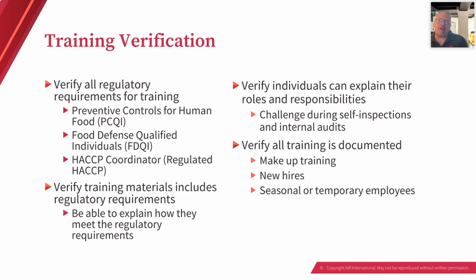So as a best practice, which you all may want to consider doing, is when you're doing your various reviews of your programs, or maybe even doing self-inspections of your facilities, practice conducting interviews with those individuals so they can practice and understand, but you know they can actually answer those questions.